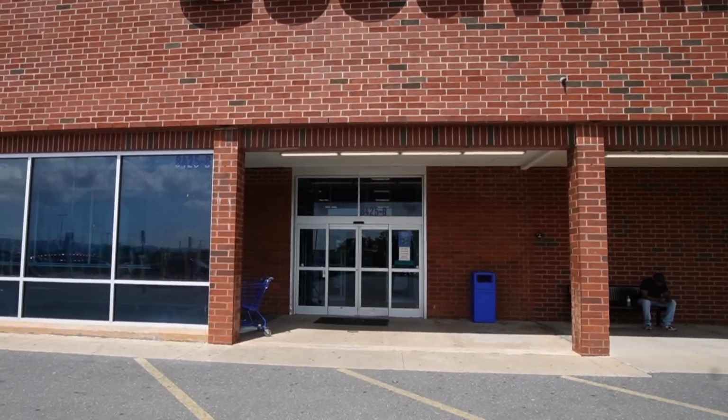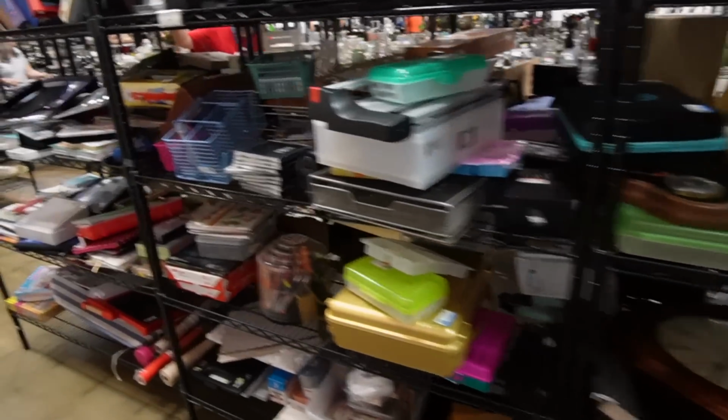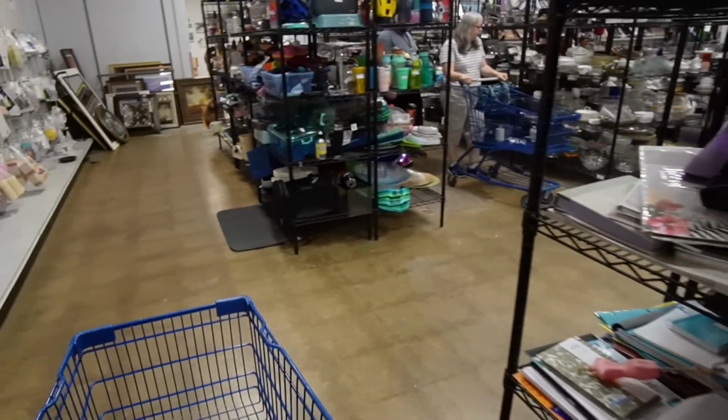Alright, well we are here today in Walkersville, Maryland. We are sitting outside of the Goodwill and we're about to head in and see what we can find, buy, and flip for a profit. So here we go. Alright, let's see what we can find today.